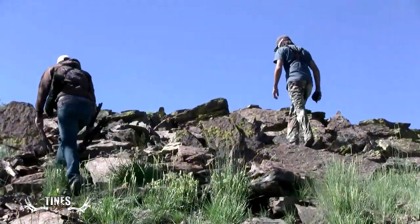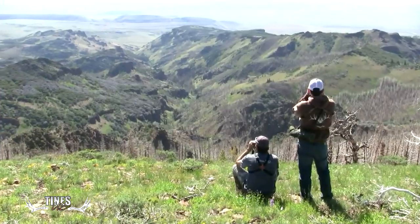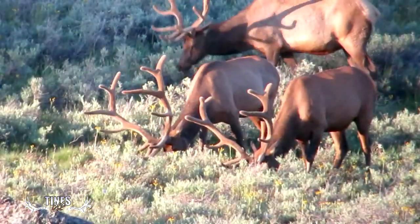Since Mike had never been to the unit before, he spent as much time scouting and getting familiar with the country as possible before his hunt started.